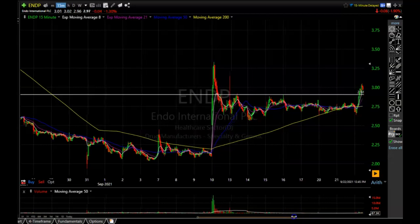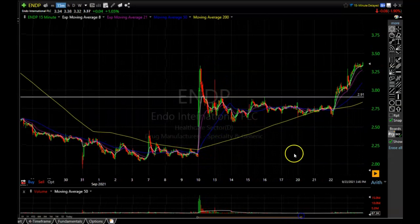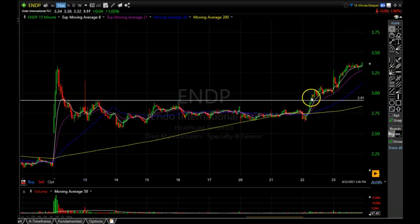So let's follow it forward. There's the breakout right there. But you can see sometimes these things don't come back and test the support area. It doesn't happen every single time, so that's why I've been trying to utilize the buy stop, and I've tried to be a little bit quicker to take my profits. But ENDP just continued to melt up, so I kind of nervously stuck with it.